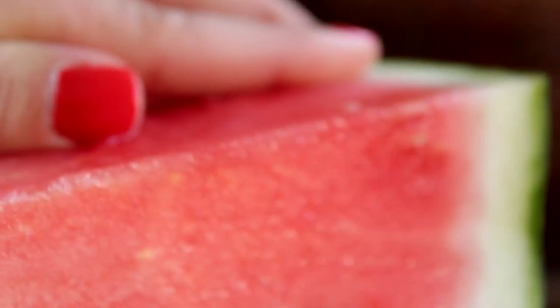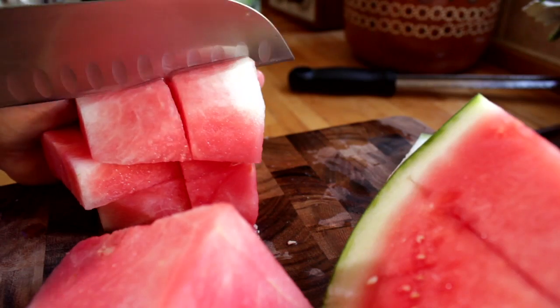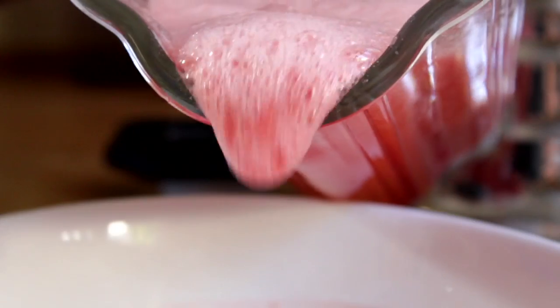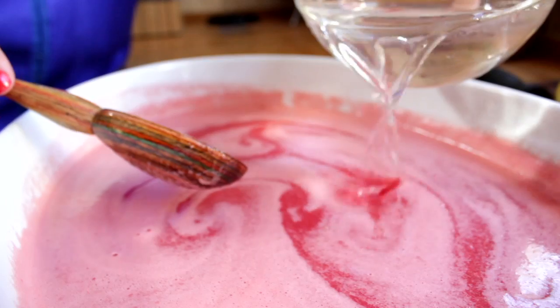While that cools, get your fruit chopped up. In this case, we're using watermelon. Cut into small pieces and blend in batches until smooth. If the fruit's misbehaving, just add a touch of water. Pour the blended fruit into a large baking dish and add the zest of 1 lemon. Mix in half the cooled simple syrup and taste.